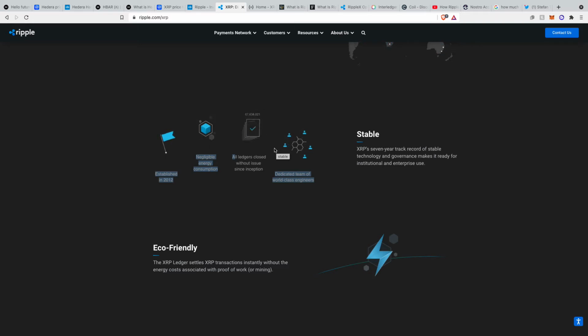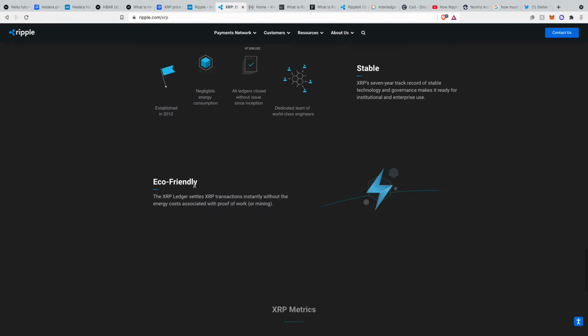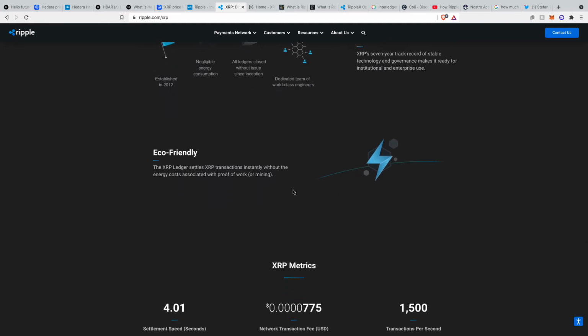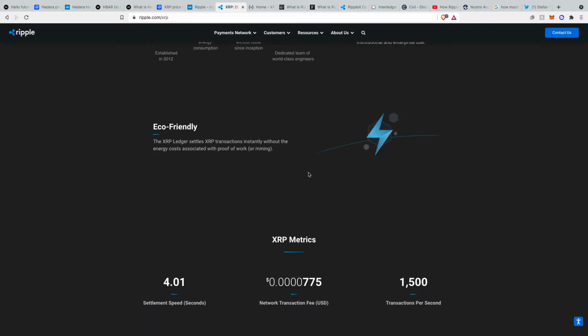So dedicated team of world-class engineers. It's also eco-friendly. So there was a lot of drama about Bitcoin being not good for the environment, in May. That's what caused the dump to happen with China saying they're banning Bitcoin mining. So eco-friendly, the XRP Ledger settles XRP transactions instantly without the energy costs associated with proof of work or mining.